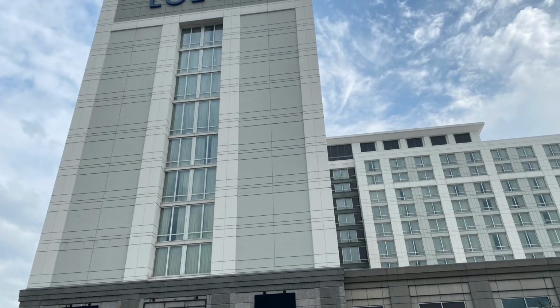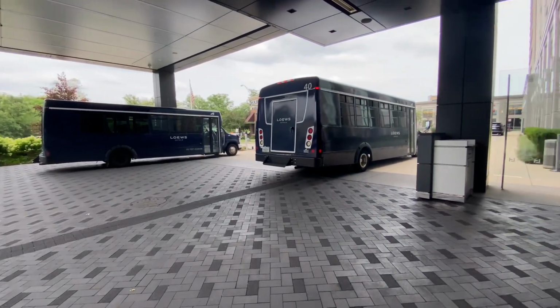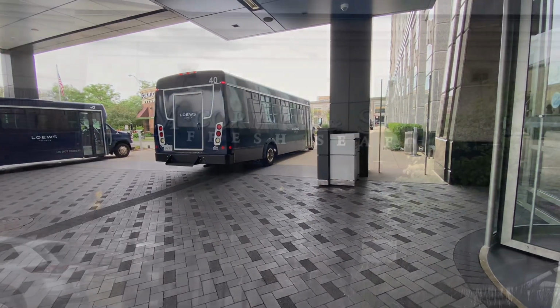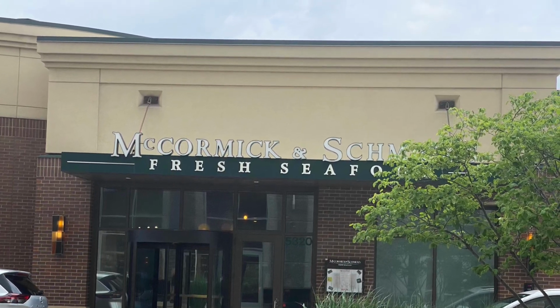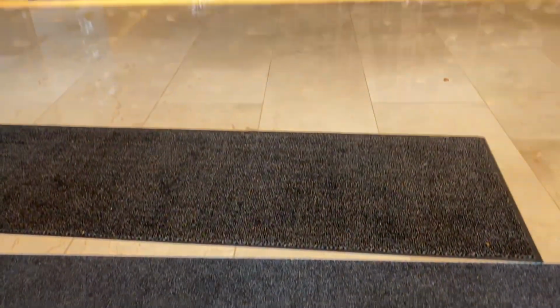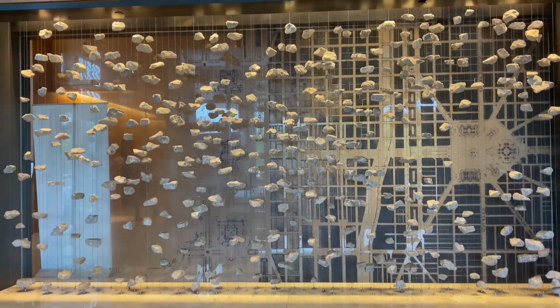Today I'm going to give you a full tour of the LOEWS O'Hare Airport located in Rosemont, Illinois. I paid $444.95 for a deluxe king room. You can see the shuttles right there that will take you to the airport if you don't have a car with you. That's one of the restaurants that is on site. There are 3 restaurants plus a Starbucks available to you right on the property.